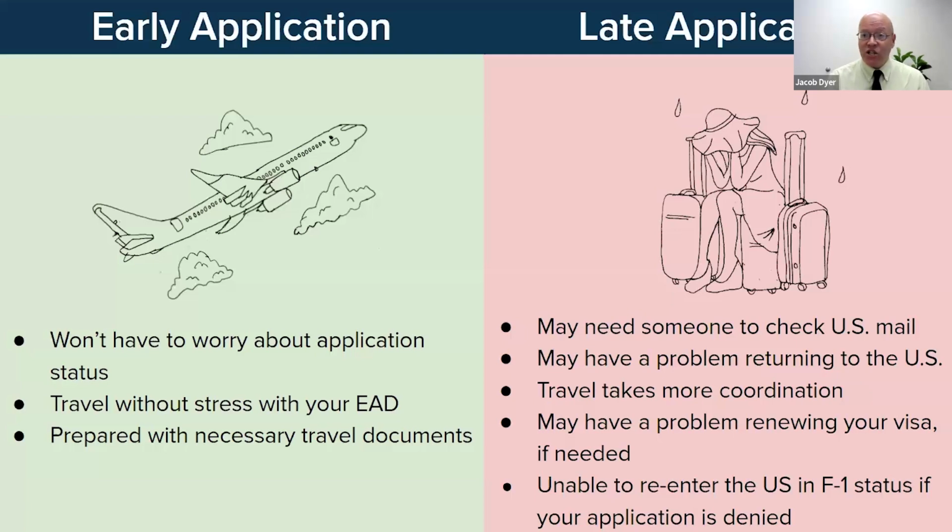Late application. Again, you may need someone else to check the US mail if you've moved. You may have issues returning to the US if there's an issue with your application while you're outside the US. Travel will take more coordination. There's a possibility of having trouble renewing your visa if your work authorization has not been approved when you're going in to renew the visa. And if your application is denied, you could be denied entry into the US in F-1 status. Something you definitely want to avoid.